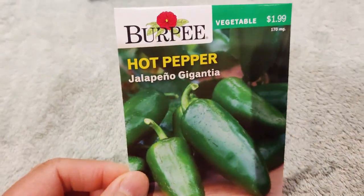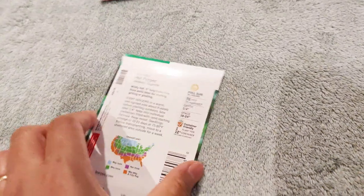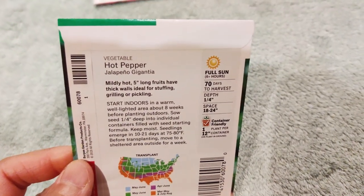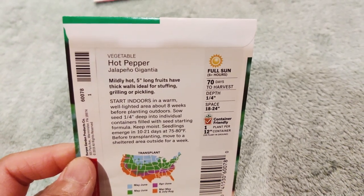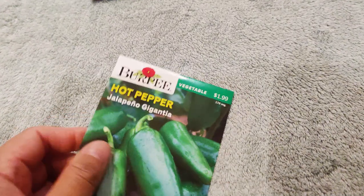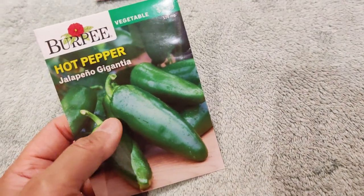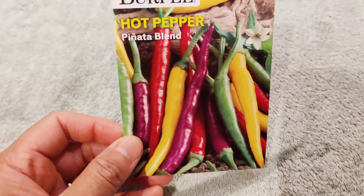Next, I got the hot pepper jalapeno gigantea, and it's a mildly hot 5-inch long fruit with thick walls, ideal for stuffing, grilling, or pickling. So that's what I plan on doing. Grilling would be so delicious, or stuffing it, which my son loves, and whatever makes them happy as far as food goes, you know.